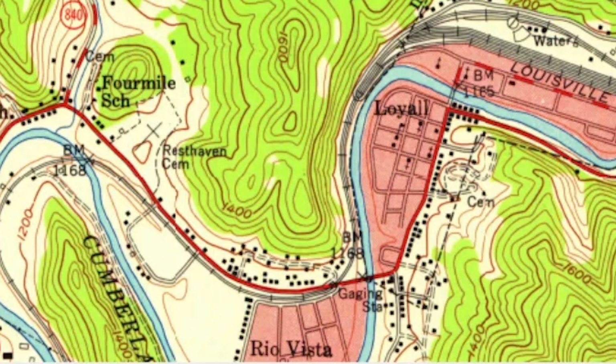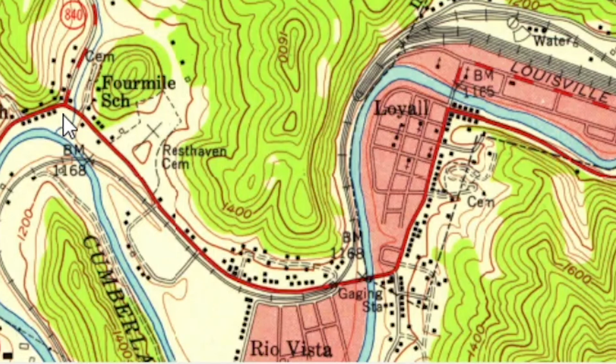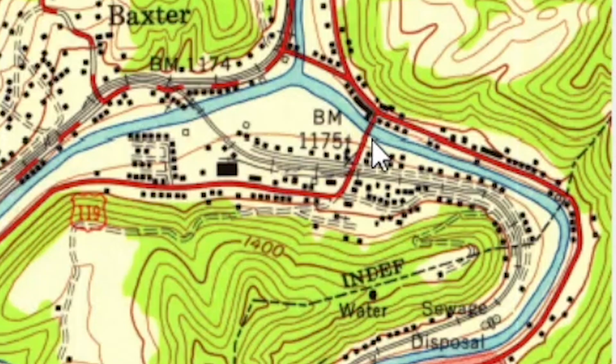Okay, just a zoomed in view of the Harlan area. We've got our 1954 map up here. You've got 119, you can see it comes up here, and we've got a picture we can show you of the original way this looked. Here is where the cut on current day 840 comes down, but this was 119, went by 4 Mile School. You've got Rest Haven Cemetery there, and through Rio Vista, through Lowell, one little red light in Lowell there, and then travels on into Baxter, and then crosses the river. And this is where we're at, this intersection right here.